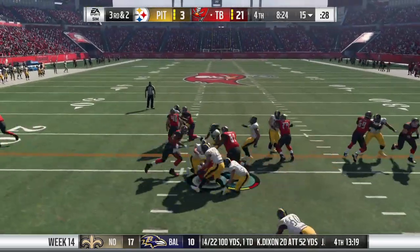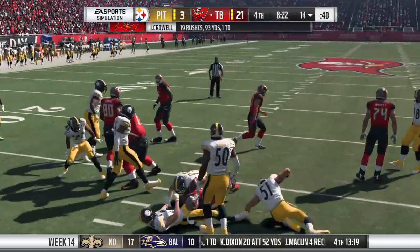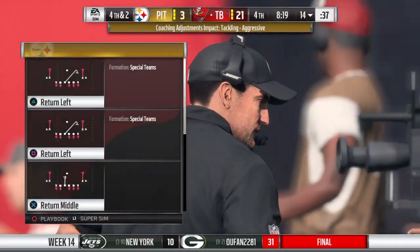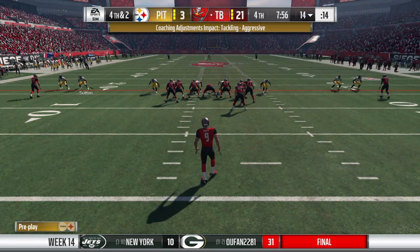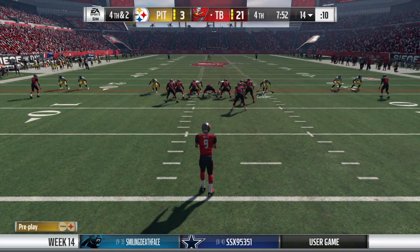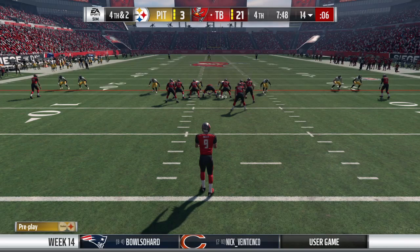Here's a give to Crowell. And now running right through it. And he won't get to the marker as they're going to stop it for a second straight play right at the line of scrimmage. But he was stopped on that play, but he's had plenty of carries all afternoon. Every now and then the defense is going to win one, but I don't think they'll shy away from handing it to him the rest of the game.